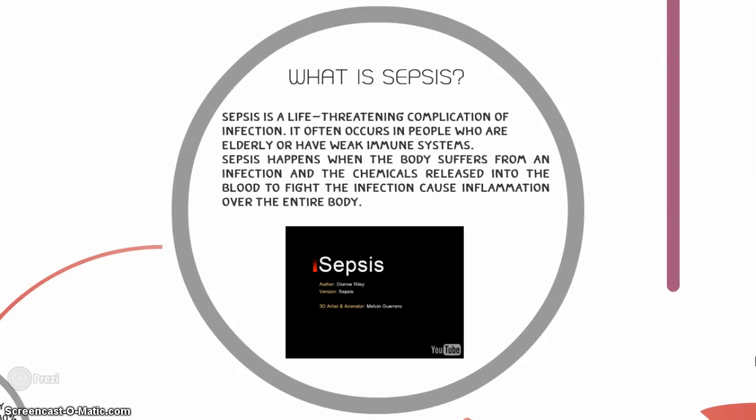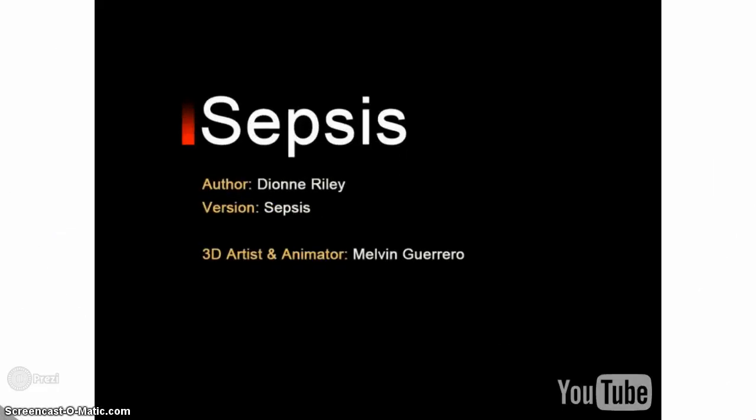Sepsis is a life-threatening complication of infection. It often occurs in people who are elderly or have weak immune systems. Sepsis happens when the body suffers from an infection and the chemicals released into the blood to fight the infection cause inflammation over the entire body. Here we can see a video about sepsis.